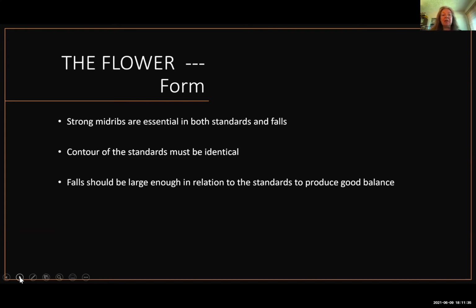Okay. Continuing on the flower form, as I mentioned, strong midribs are essential for both standards and falls to keep them in their proper arc so that they hold themselves up or they drape nicely. And the contour of the standards and falls must be identical. The falls should be large enough in relation to the standards to produce a good balance when you're looking at the flower as a whole.